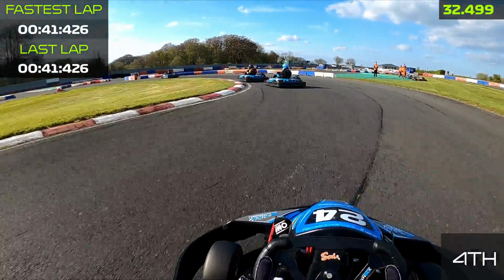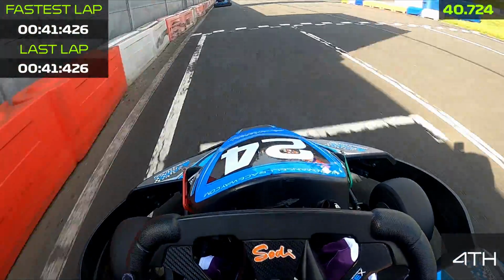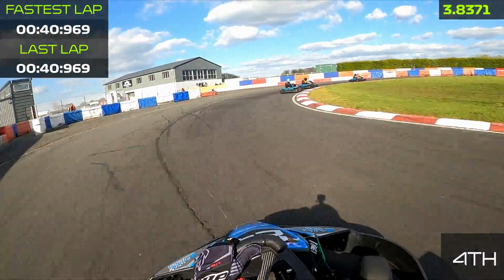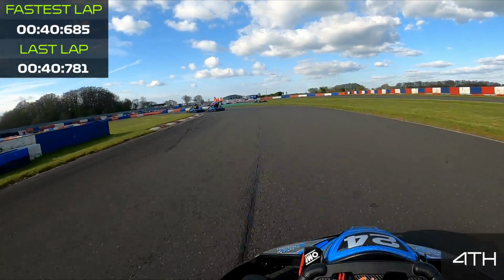You can see already the gap we've opened up. That was actually Sam Gaskell on the right hand side. We know he's not that slow of a driver, but the car he had was about a second off the pace. So you can see the gap that we are eking out to the drivers behind, and we do come across the line with a 40.969. So not exactly a slow lap time by any means, but we just weren't able to gain on the drivers up ahead.